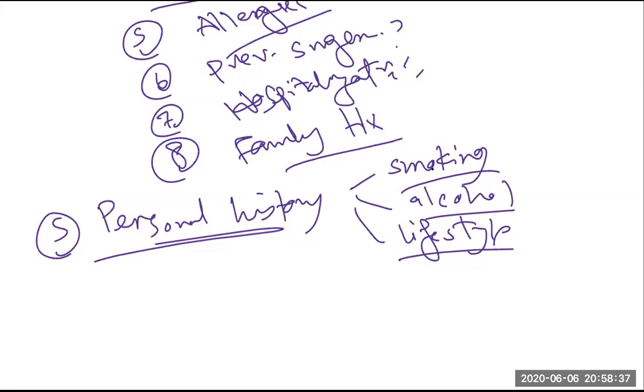Alcohol. So you ask about alcohol consumption. Is it moderate, or how often do you drink alcohol, or do you drink alcohol? The patient will say, oh, I only drink socially. So that's okay. Don't elaborate. That's fine. Move on. If the patient says, oh, yes, but he doesn't give you any further information, then you need to know exactly how much. So you ask, how many units do you drink per week, or how much alcohol do you drink?